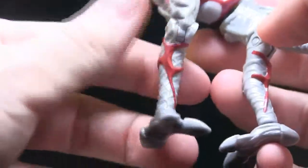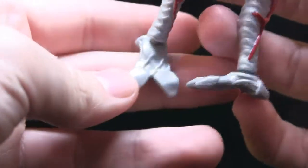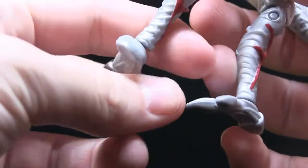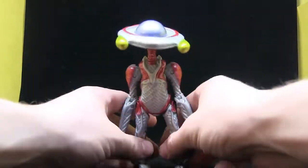And just looking at the feet and the calves here, more of that red paint, and the feet are chickeny, if that's even a word, and they put a lot of detail, even at the bottom, which is pretty cool. So, overall, a pretty well done sculpt.